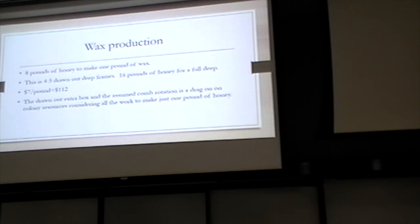16 pounds of honey for a full deep. At $7 a pound, which is basically the upper end of the market value right now in the American Bee Journal and Bee Culture, it's $112 worth of honey to draw out another box.